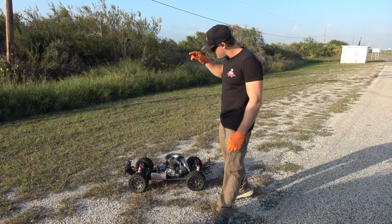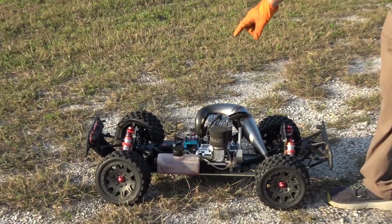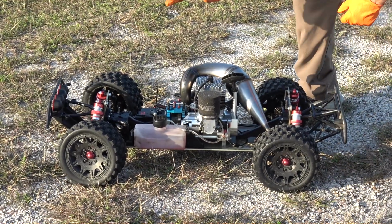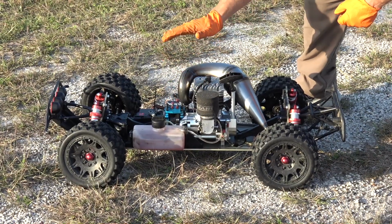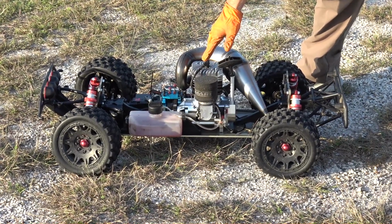So I have a stock 30 degree north truck. I bought this as a roller off of Fearless RC, and I threw in a Taylor 46 GT big bore engine. Now this engine is amazing. You can go find these engines at taylorrc.com.